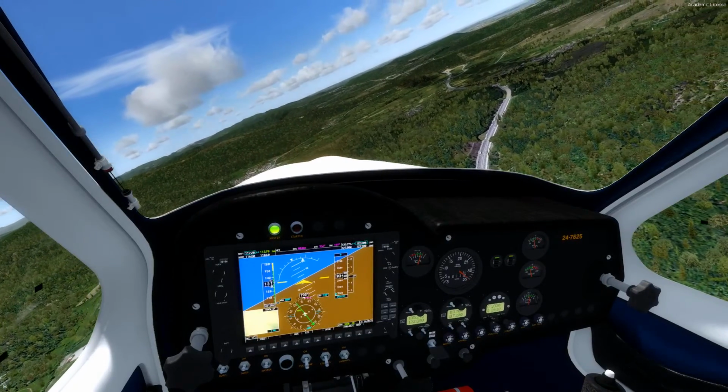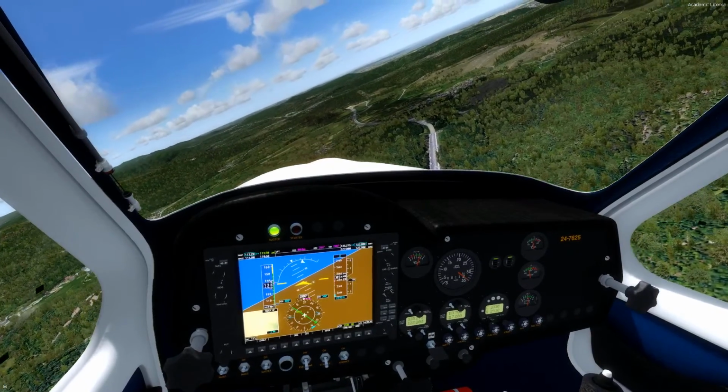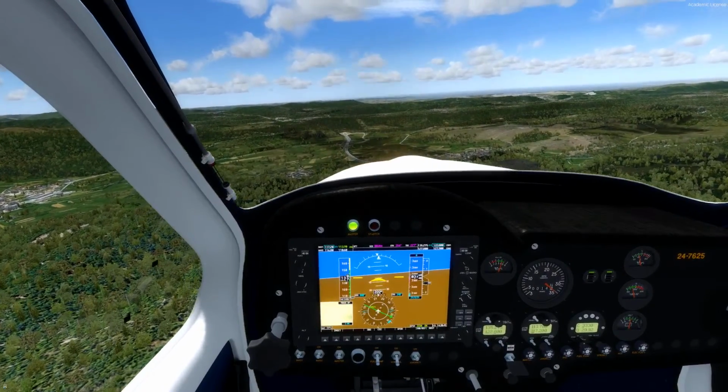Cargo Lux 733, switch to Unicom 122, definitely. Have a nice evening, ciao. And Unicom 122, definitely, super, Cargo Lux 733, ciao.